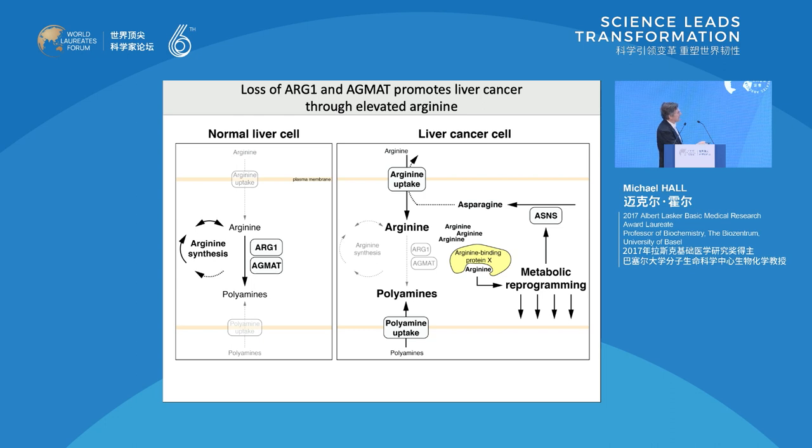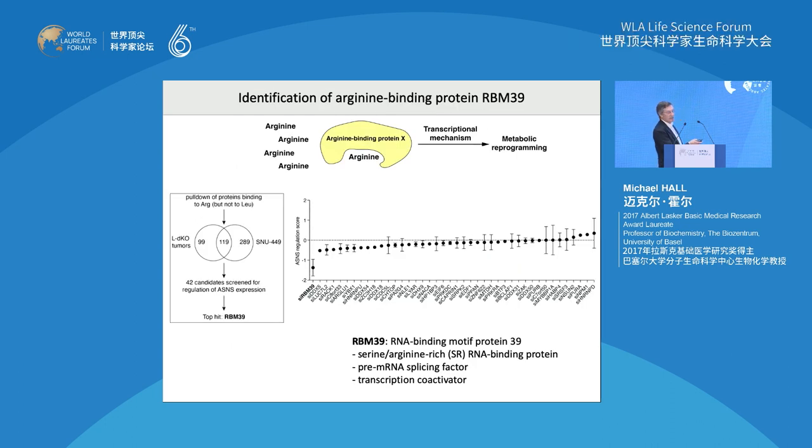Now, we want to know what this arginine binding protein might be that's involved in transcription. So we made an arginine column and ran extracts over this from either our tumors or our cell lines to fish out arginine binding proteins. And we knocked down our top 42 arginine binding proteins that we fished out. And we found that one, RBM39, indeed does affect these metabolic genes, like we'd hoped. And here, in particular, asparagine synthetase expression comes back down when we knock out RBM39. Now, RBM39 is well known as a splicing factor, but it's also a transcription co-activator or co-inhibitor. So we were quite interested in pursuing this particular protein.